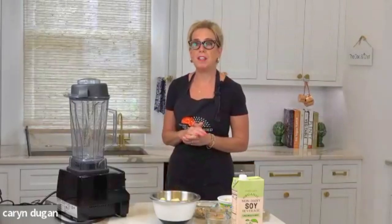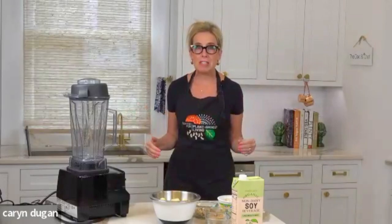Let's start with the blender. This is a blender. This is a Vitamix, and Vitamix makes high-speed blenders. Blendtec also does, and there's a few other brands out there as well. They're going to cost a little bit more than your typical run-of-the-mill blender. If you don't have a blender, getting a regular one is totally fine. But if you are in the market for a high-speed blender, they have come down in price, and you can also find them refurbished.